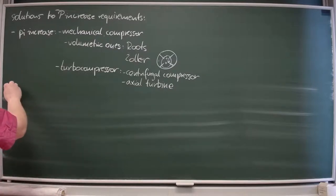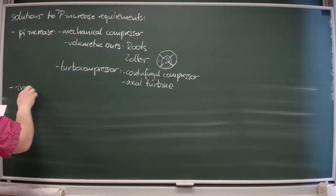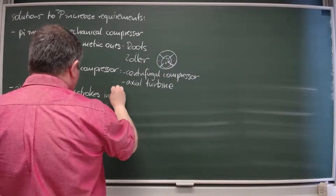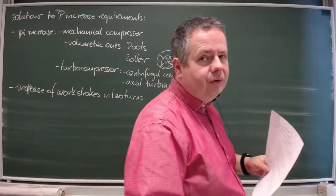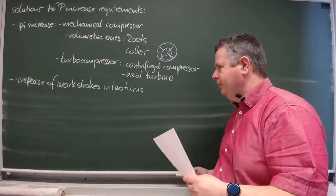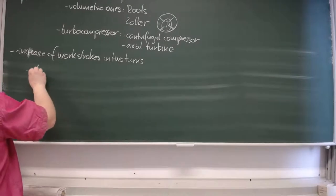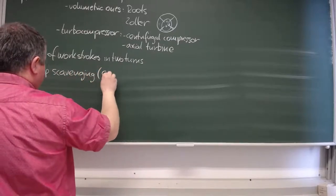And the other solution, and we are on our initial topic, was the increase of work strokes in two turns. So we get again the so-called two-stroke working, one work stroke in each crankshaft turn. How is it possible? We have seen on the gasoline two-stroke engines, and we have also seen the hot bulb engine, that we can use a loop scavenging, so the Schnurle system.